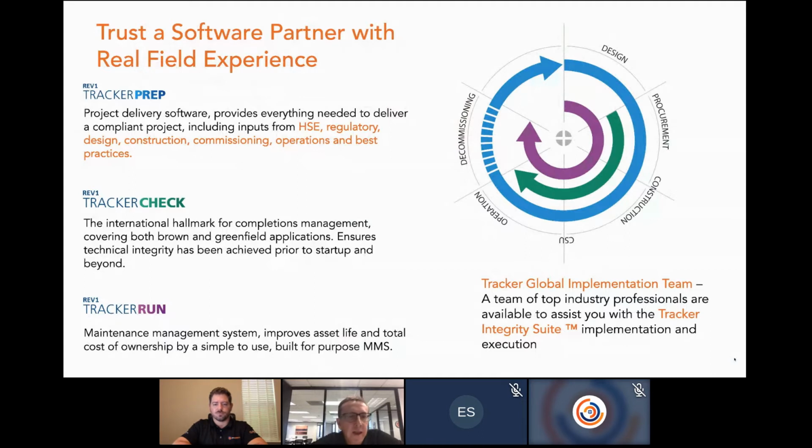So today, we're going to be talking about TrackerCheck, which is the green item. And actually, TrackerCheck does start halfway through design. So it's the same as procurement there. I guess it does start as soon as we start to get those long lead items in and the checklists go into the subcontracts. But we do start in design and we go all the way through to operations. That's what we're going to be talking about today.